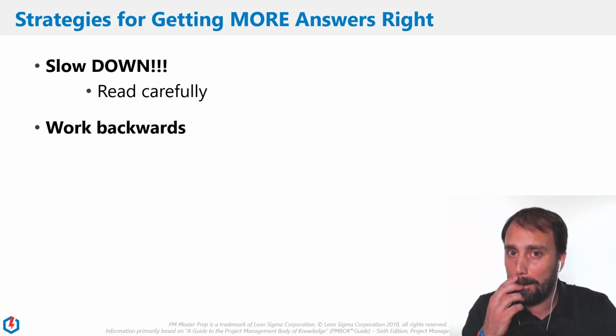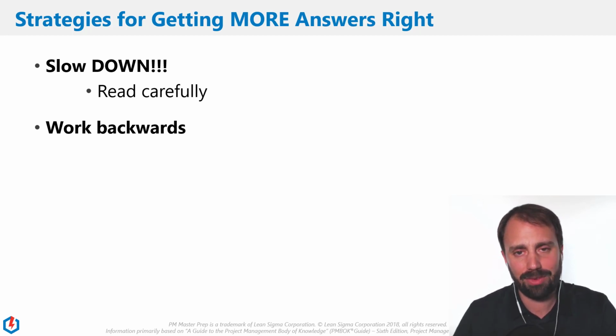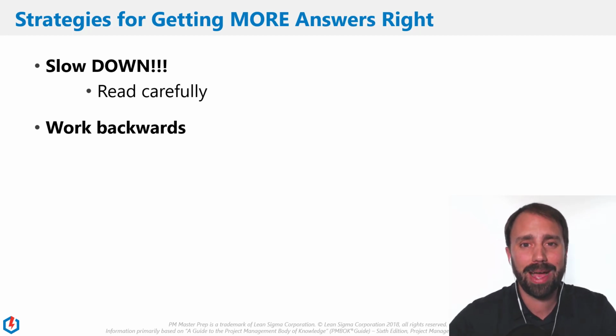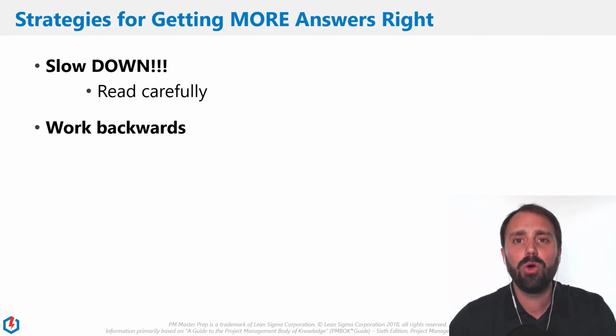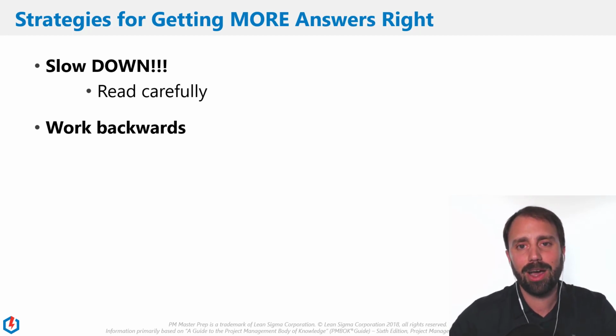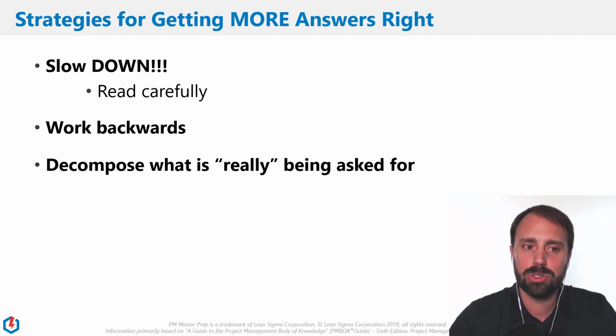And then, like I said, let's work backwards. If you're having problems with questions, work backwards. Read the last line of the question. Read the answers. That frames up what they're asking for and what your options are. And then go back to the body of the question and read through that and say, oh, now I'm looking for facts that can help me answer this question. So working backwards helps a lot of students out.